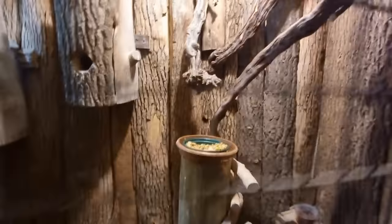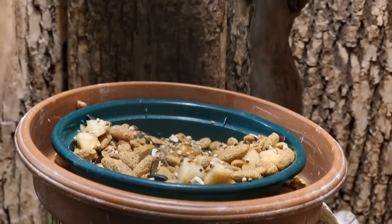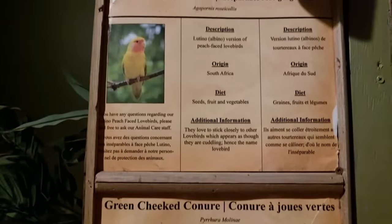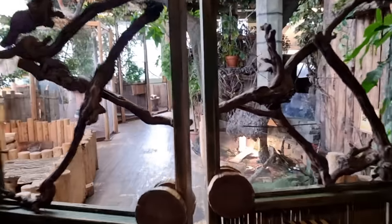Okay, and look at the cage. They've got little nest boxes. What are they feeding them? Oh, pellets? Interesting. Pellets and a seed mix, it looks like, and fresh fruit. And see, it's got a little description on both kinds. How cute. I actually quite like this cage. Beautiful.